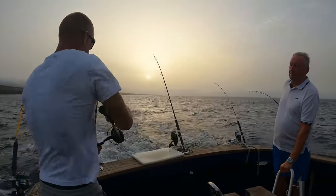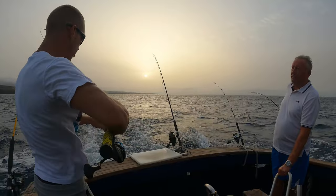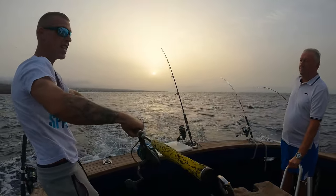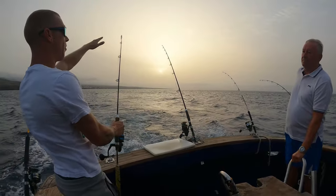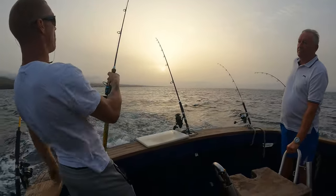A lot of people hold the rod like that. If you hold the rod like that, the rod's not working. The rod's straight. It's very easy to lose a fish. Always want to see that bend. You always want to lift it up. Put the rod in your hip, keep it up like that.